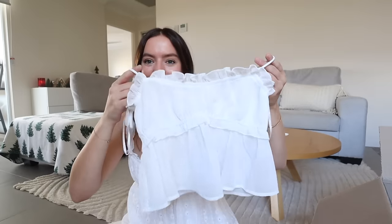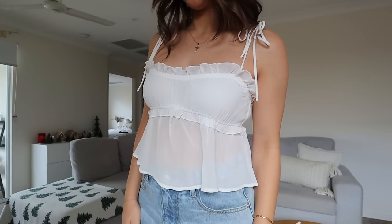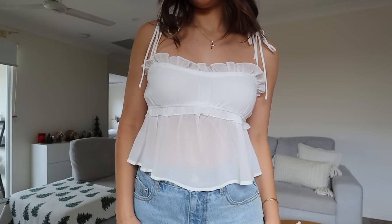So this one, again, fairy. Guys, I just want to be a fairy. I just love the little frill around the neckline. It ties with little bows on the little straps. It's just so flouncy and cute.